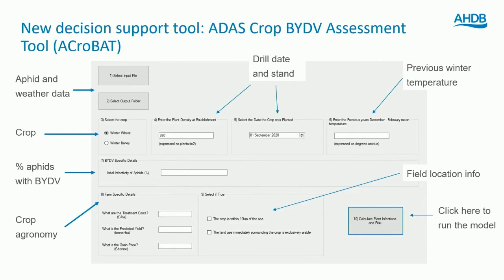And we've called it the ADAS Crop BYDV Assessment Tool, or ACROBAT for short. Now I'm just going to take you through the input page for the model. It's very ugly at the moment because this is a version that we use as researchers. If it was to become more widely available, then we would obviously make it much more user-friendly. But this is a really convenient way of showing what goes into the model.